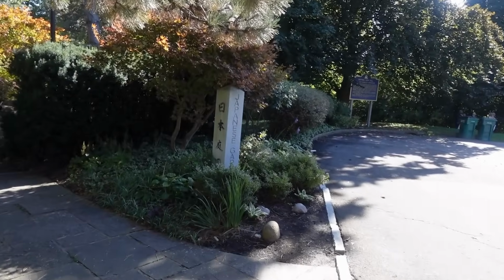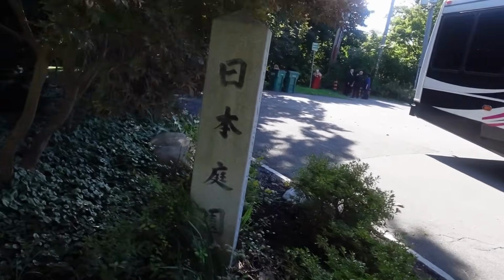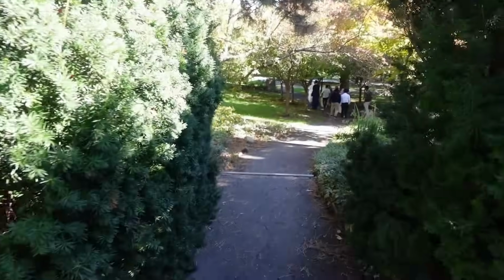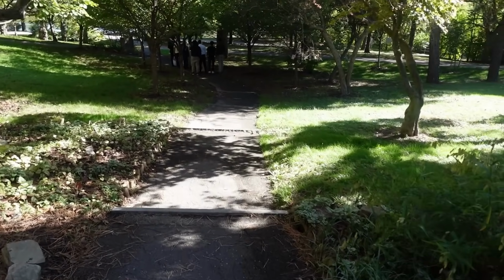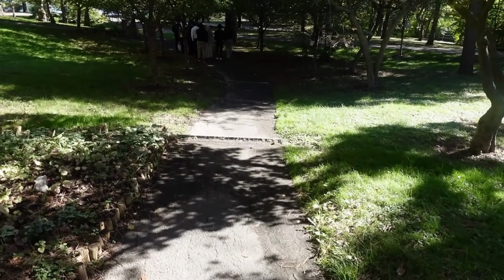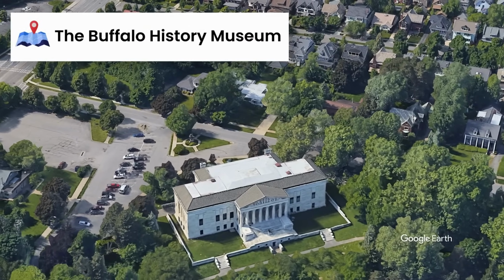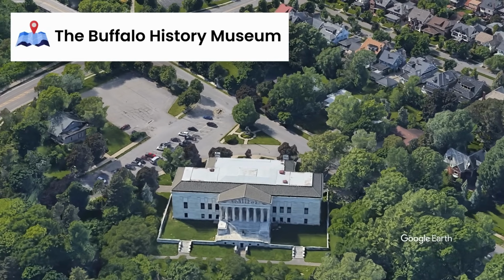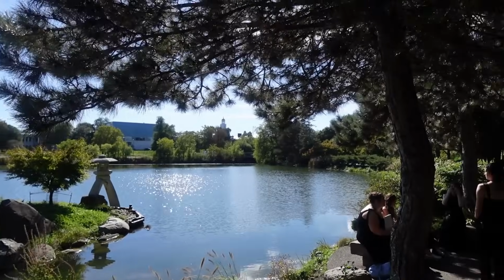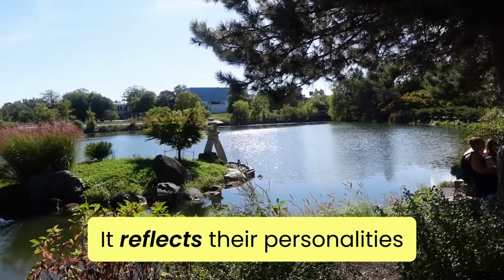I would say this was somewhat non-traditional because only very close family and friends were invited to the ceremony. Also, it was held at a very unique location. Jessica and John got married in a beautiful Japanese garden behind the Buffalo History Museum. This location was absolutely perfect because it reflects their personalities so well.